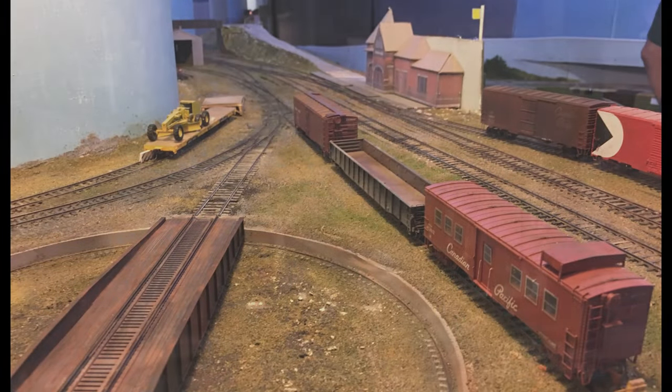Alas, all good things must come to an end, and so did service to this rail network north of Stratford. The last revenue freight to ply the rails occurred on the Newton subdivision in 1995. The rails were lifted shortly after, in 1996.